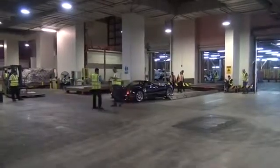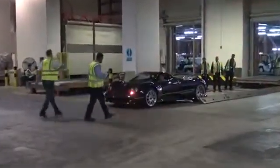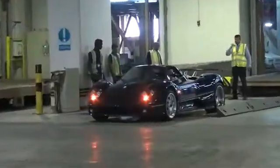Zonda's in now. We've got someone loading it onto a pallet. Next stage is to take this thing to its plane. Really cool thing about this is we've got to remember that this isn't going on a cargo plane, this is going on a passenger plane. Me and the car are going on the same plane together and we're going to land at the same time. And I get off the plane and we get in the car.